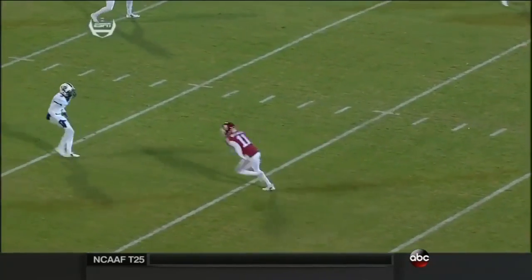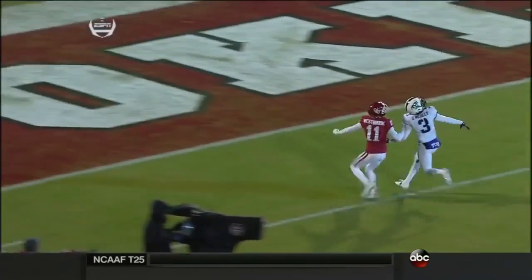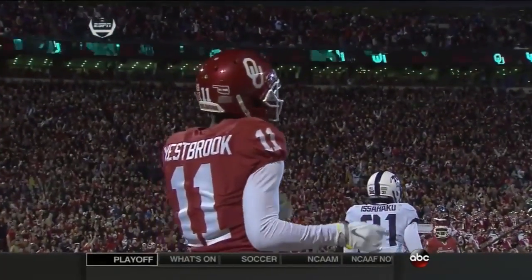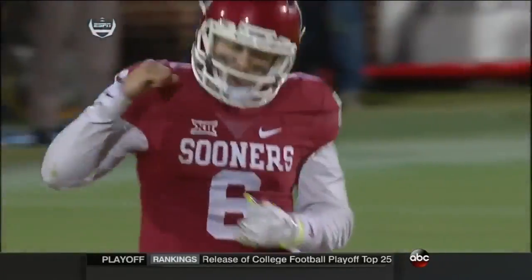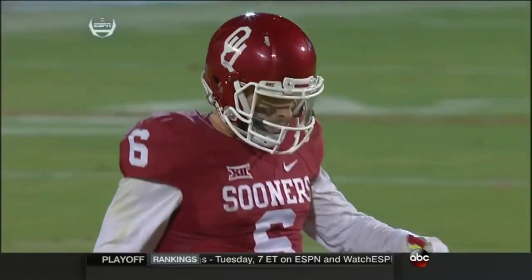And for the second time tonight, Mayfield with a touchdown pass, this time D.D. Westbrook. See, O'Malley's in good position. A little bit of a push-off. A little late separation by Westbrook. Got away with a little push and a nice throw by Mayfield. And they took advantage right away of the third turnover of the game by TCU.